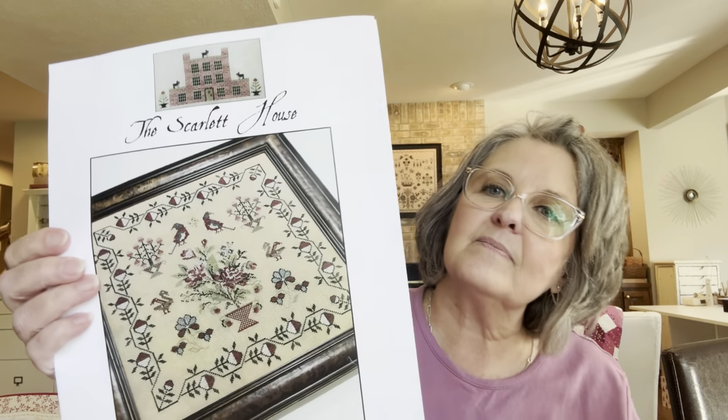I've seen Kim making progress on Down in the Valley. I think that I need to start that one too. I just need to start all the things. So that's Mini Mansions. Another one that I started, I think I had already shown you the start, but I've been working on is Roses for Ruby by the Scarlet House.